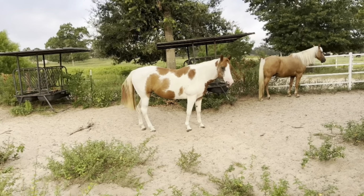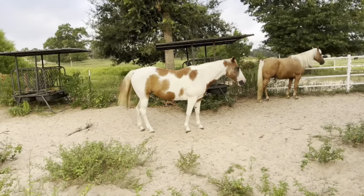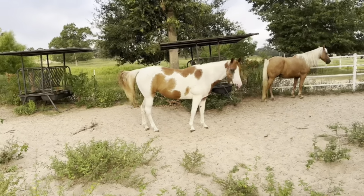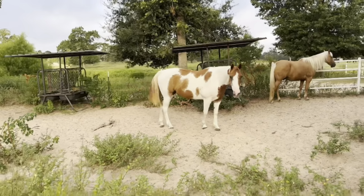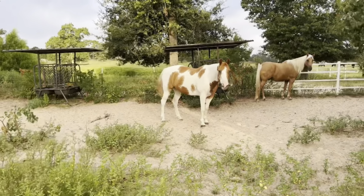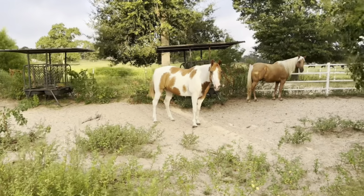So again, I'm going to position myself to support her making a better choice. And you can see she's thinking, should I stay or should I go? And she decides to put her head down and take a step toward me. So I'm going to back up and reward that behavior and actually invite her to come closer to me.